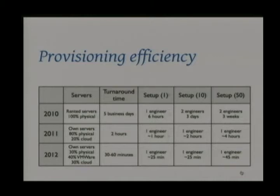The turnaround time for servers went from 5 business days to 2 hours. And it took 1 engineer 1 hour to provision something. And you can see that it actually scales up, because that same engineer can set up 50 servers in just 4 hours. And the trick of that is, of course, that we added cloud capacity to our infrastructure. More about that later.